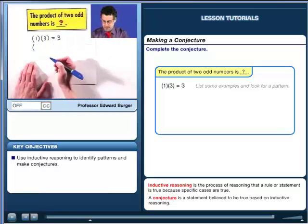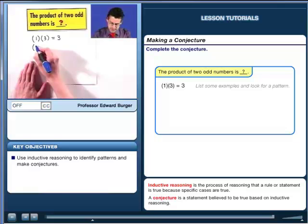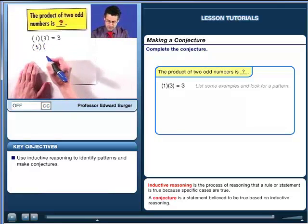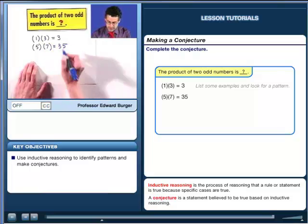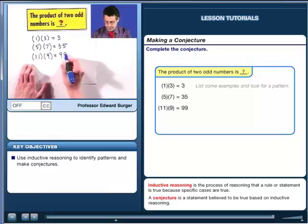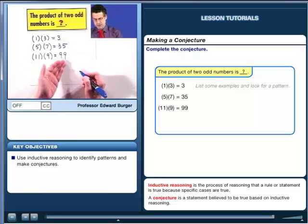How about we take another odd number, let's say 5, and multiply it by some odd number, let's say 7. I see 35. How about another odd number? Let's take 11 and multiply it by some odd number, let's say 9. I see 99. Now, what can I conclude about these numbers?